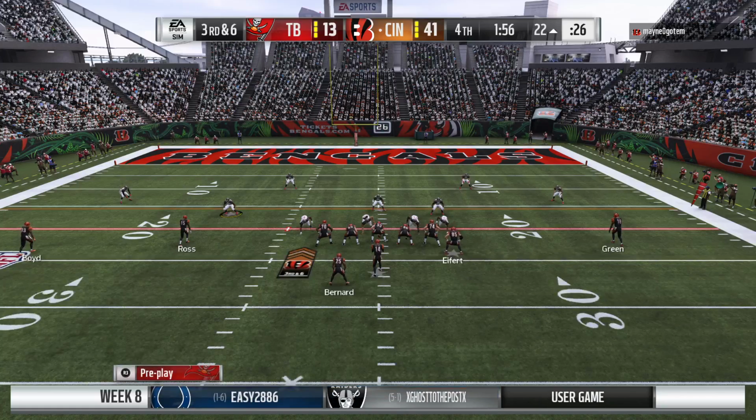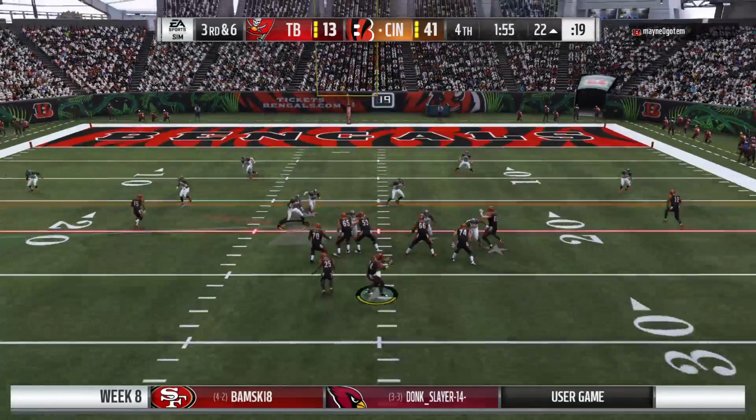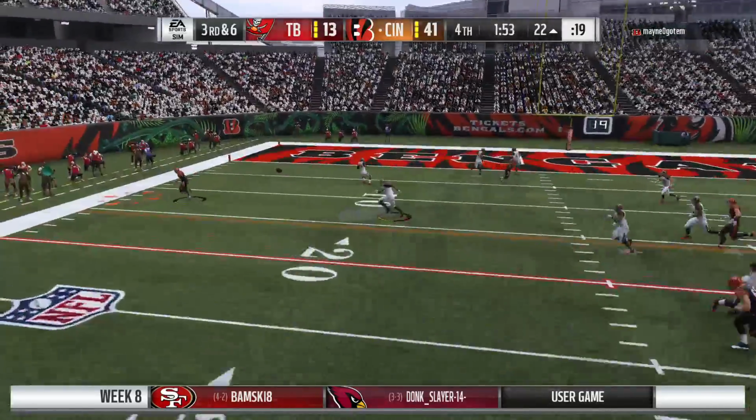Yeah, but had his hands on it for a second. Would have been a tough catch, though. Falls incomplete. They go 368. Third down, a shot here for Dalton.